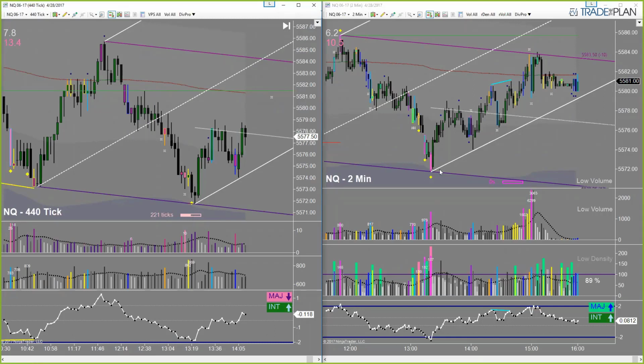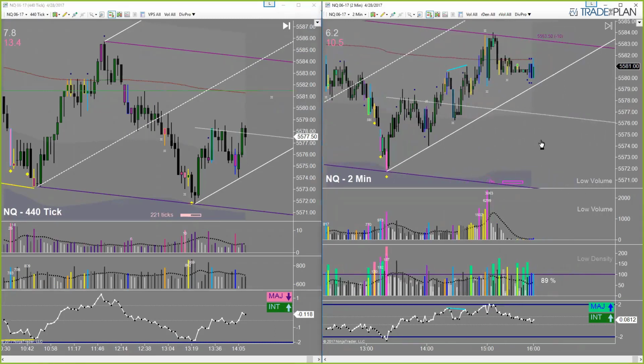You see the exact bar that made the low was the huge relative volume there. And of course, you got the high volume into the close. All in all, today it was fairly low volume though. All right, so gold and then we're done.